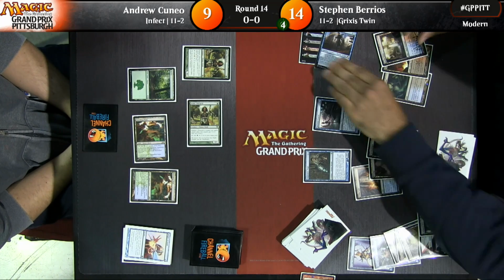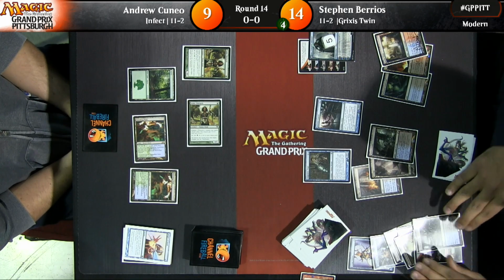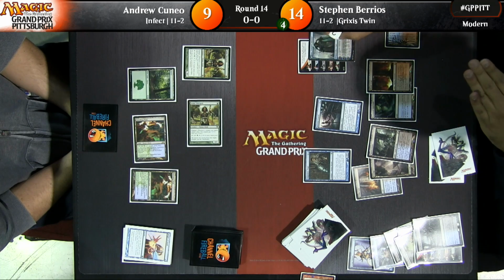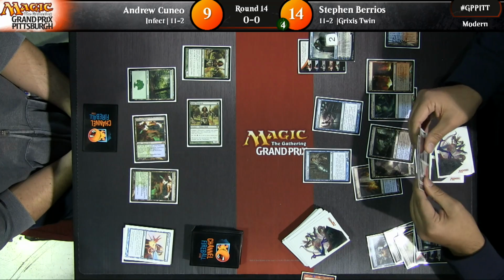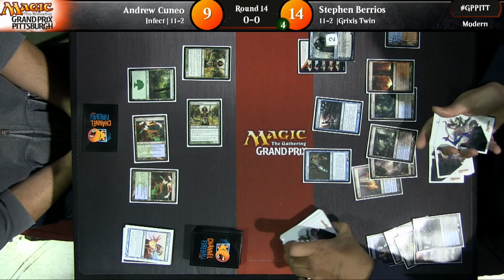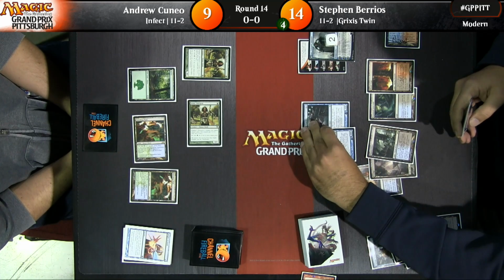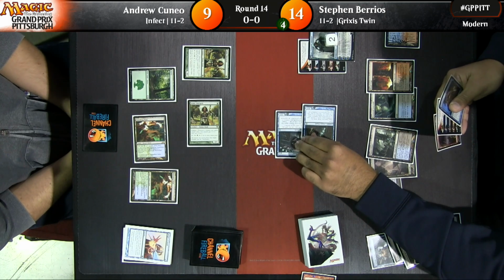Table 2 is Robert Long versus Tim Turner. Blue-Red Twin versus Red-Green Tron. Wow. The Tron deck has just kept trucking along, huh? Oh, yeah. Table 3 is Derek Campbell versus Corey Burkhart. Derek's on Jund, Corey's on Grixis. And then table 4 is a couple of 34-pointers, so a loss and a draw already, but total control of their own destiny. Andrew Solano's Elves versus Michael Seymour's white-black tokens. Oh, wow. So 7 different decks amongst the top 8 right now.